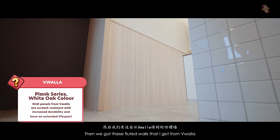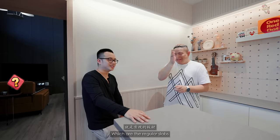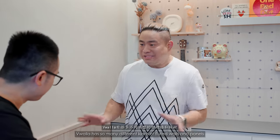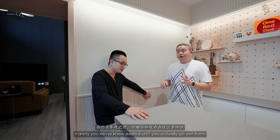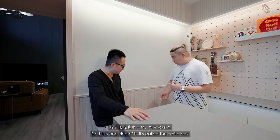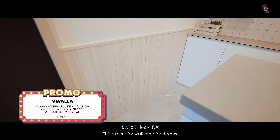A bit more character. And then we got these fluted walls that I got from Voila. Before I did a reno, I thought fluted wall only got one kind, which is just the regular slats. But Voila have so many different kinds of fluted walls and panels. Variety you never knew existed until you actually go and visit them. So this is one kind of it, it's called the white oak. This is more for walls and for decor.